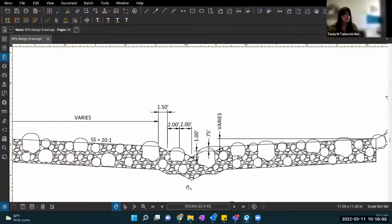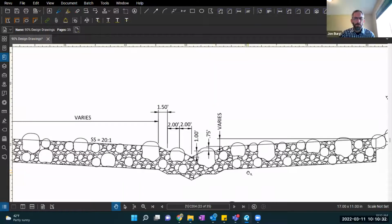Thanks. And, John, with the different gradations of the rocks, adding those larger rocks will give some of those natural resting spots for fish too. So even though it's not typical of what you see with the chutes and pools, there is some of that in here with those larger rocks, right? Yeah. Yep, that's how it'll work.